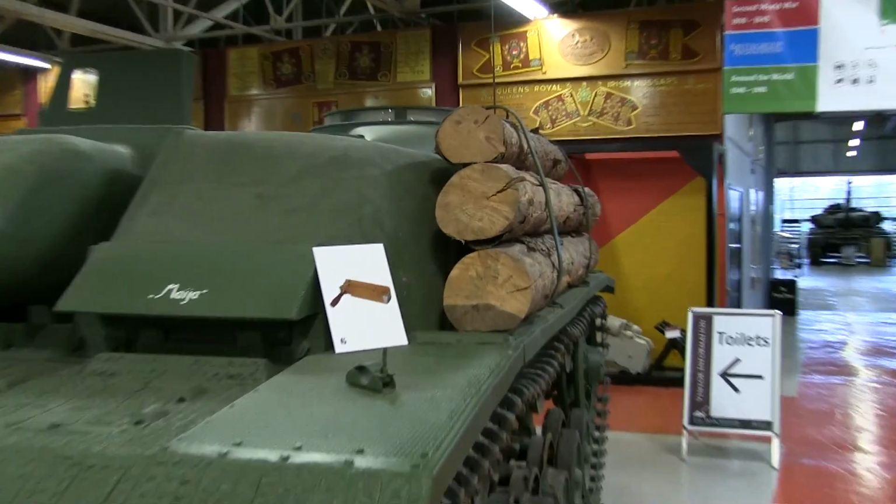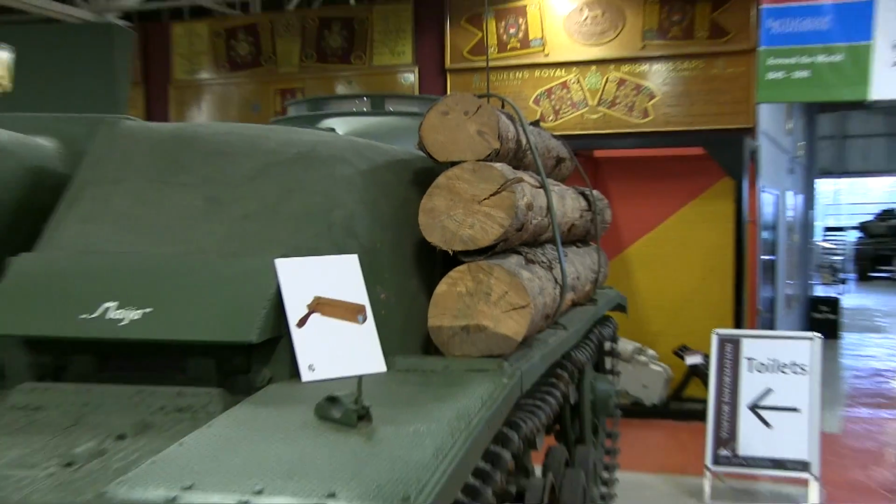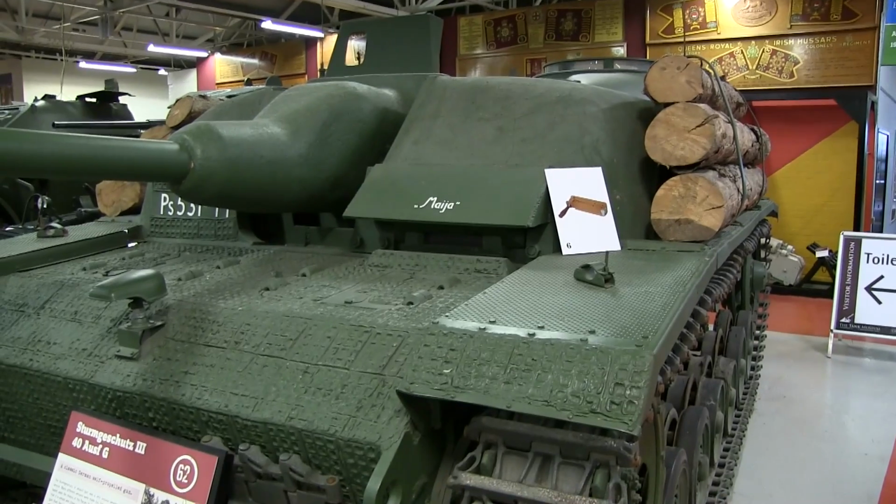Speaking of tank destroyers, despite the huge collection of logs on the side of the fighting compartment, this is not a captured Stug pressed into Russian service.